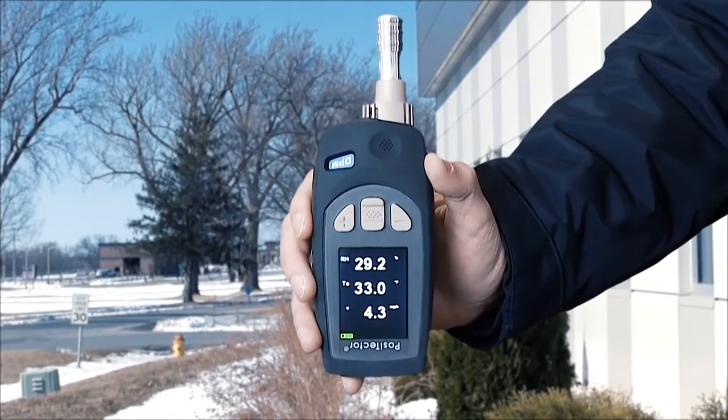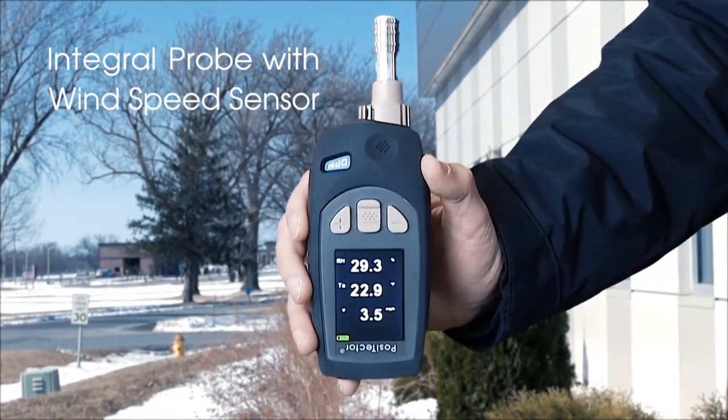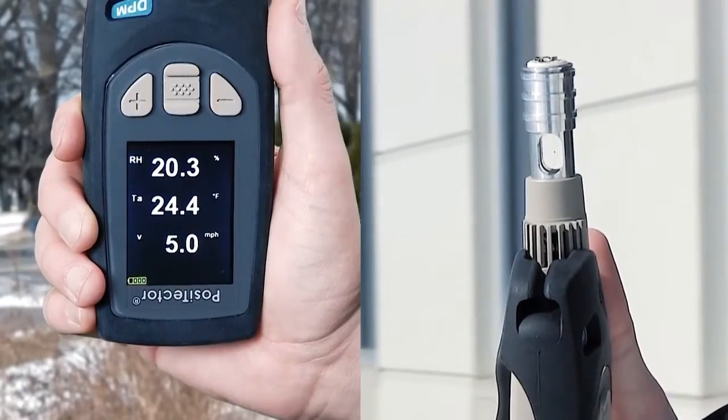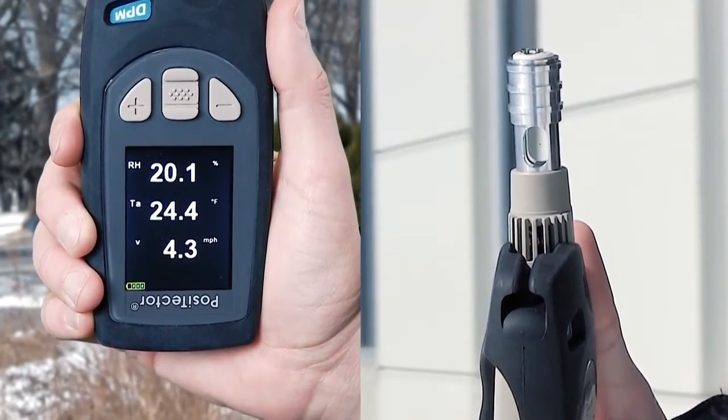The PosiTector DPM integral probe with wind speed sensor includes the same sensors as the DPM integral probe in addition to a wind speed sensor. Using precision hot wire anemometer technology, airspeed is measured accurately in a variety of units with no moving parts.